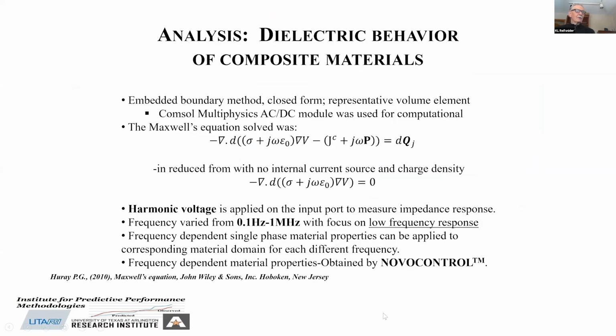What about the theory? We won't spend a lot of time here. First of all, we don't have the time in this lecture. But most of us are familiar with Maxwell's equations and some sort of multi-physics representation of dielectric performance. And let's look at the last equation. What it says is that the divergence of this stuff inside the parentheses is 0. Well, okay, so everything inside that parenthesis must be a constant. There are only two things inside of that parenthesis.